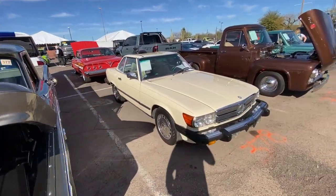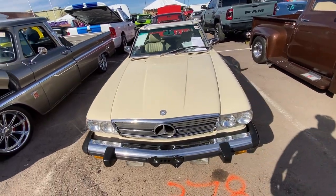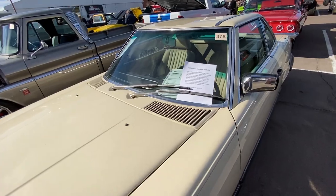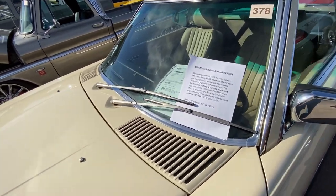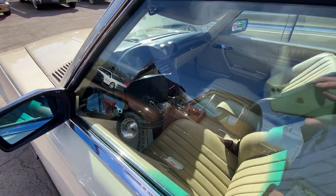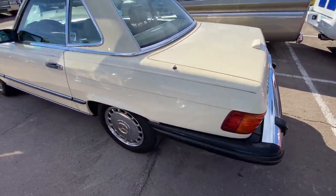Another 380 or 560 SL. Those are, we've had them. Nice car, but they're a dime a dozen. An 89 560, 128,000 miles. They all have a cracked dash on the top and the wood cracks and all, but it's okay. They're heavy.